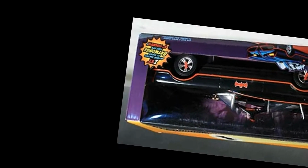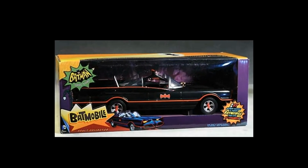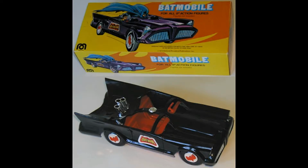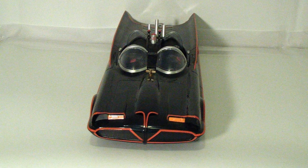First I'm going to be taking a look at the 1966 Batmobile from Mattel. Why I picked this one to be the first Batmobile to take a look at, even though it came out not too long ago, is because it's a little bit near and dear to me. As you can see, they had the Migos one there for the 8-inch figures back in around that time. I only had Batman, so I never did get around to getting this car.